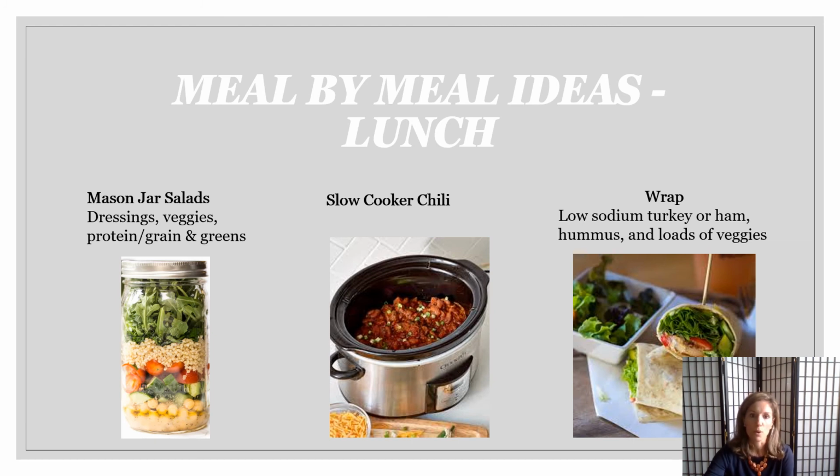Hummus is a great source of protein and you can buy it pre-made or just use a food processor to make a large batch of it. As you can see, it becomes much easier to find something healthy in your fridge or freezer once you've done the grocery shopping and prep at the beginning of your week.